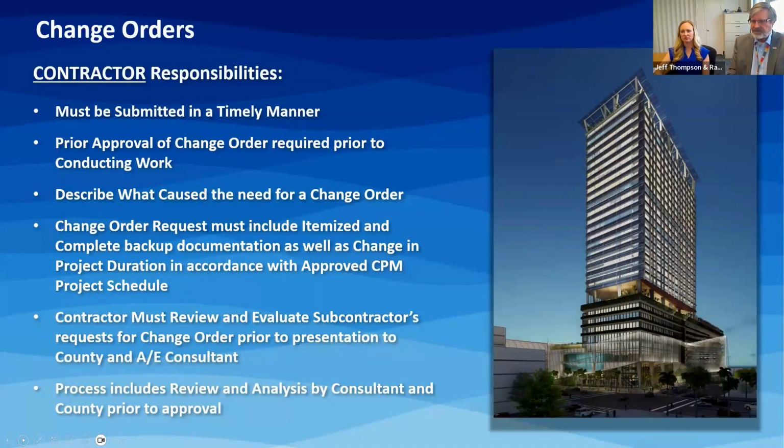So the change orders, there are contractor responsibilities. I've touched on a couple of them. They must be submitted in a timely manner. If you know that there is a portion of the work you're undertaking and it's not on the documentation for the bid documents, the construction documents, or you take it upon yourself to do it, you must recognize that you are at risk of not being reimbursed for it. So prior approval of change orders or the change order process are required prior to conducting work. They need to be submitted in a timely manner. There's a time frame set forth in the agreements, depending upon the agreement, for how soon you must report those change orders when they're discovered.